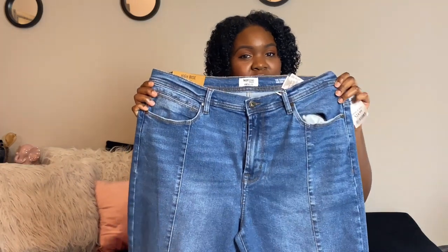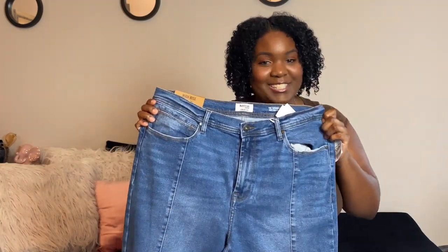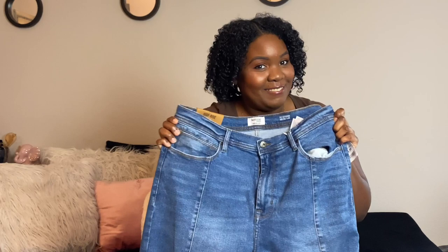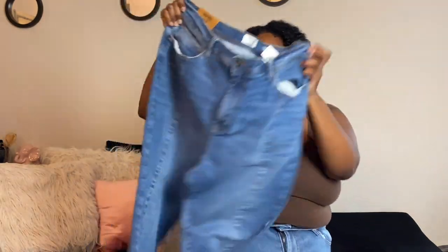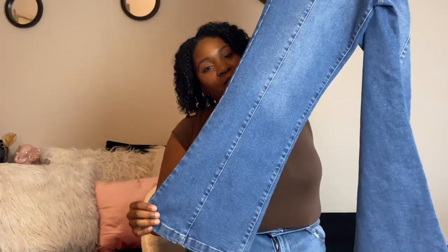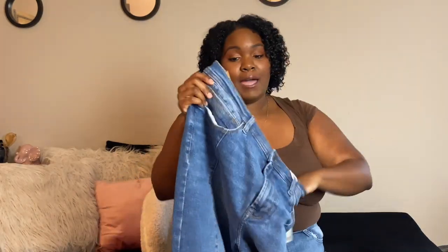Speaking of vintage, I just found these new jeans at Marshall's and how cute are these? You can't tell me you don't love these jeans. Look, they have a little stripe down the middle, right? And they're flare jeans, so it goes out really wide, high-waisted.